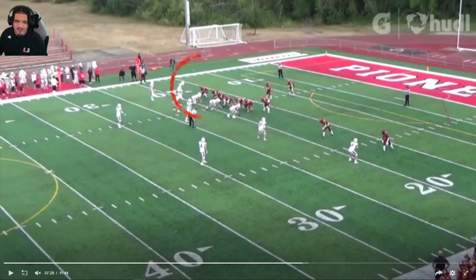All right, Canes fans, so this play is going to be a normal routine play until you get to the very end. There's going to be something very impressive about a 6'6", 230-plus tight end showing body control on the sideline. So let's just get straight into it.